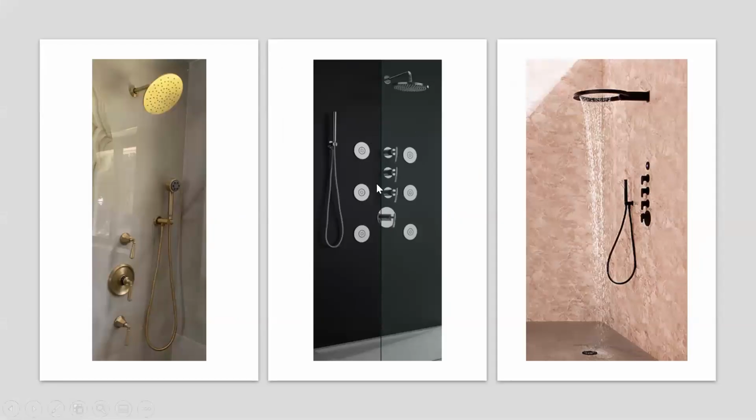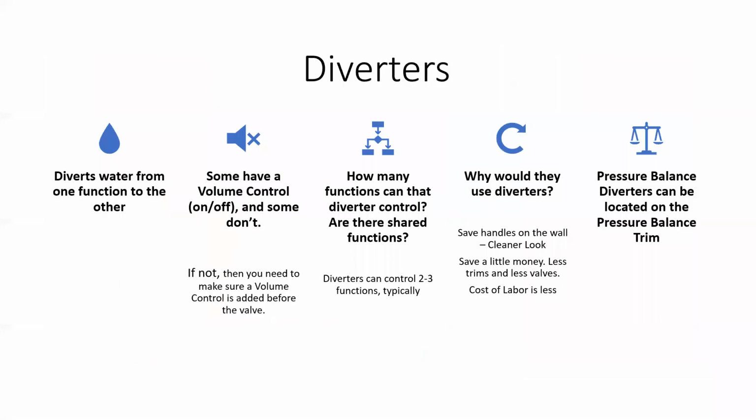So here's some good examples of thermostatics and volume controls. There's your temperature control. Volume control going to body sprays, volume control going to hand shower, volume control going to shower head. Same thing, temperature control here, volume control going to hand shower, volume control going to shower head. Obviously, if you just had this valve, that would be your T. So you would draw a T going here and a T going there, but there's no V. So that's where you go T, V, V going to shower head, V going to hand shower. Now you know you're covered. So you have a T and a V going to each line, okay? I can explain more in person if you don't quite understand that, but that's basically what you want to do.